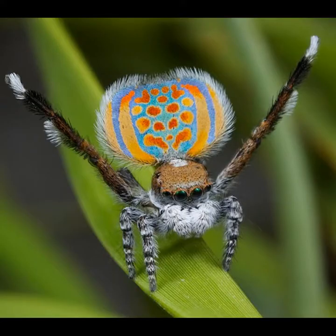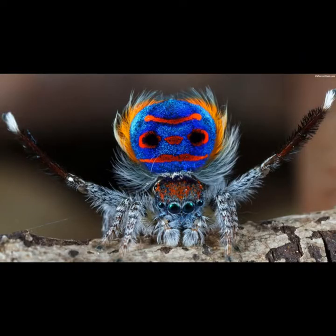After mating, Maratus mothers lay about a half dozen eggs. With touching dedication, a female peacock spider guards her eggs for 2 weeks without eating, which often means her end. But when those 2 weeks are up, the little critters emerge.